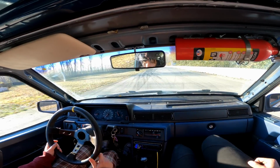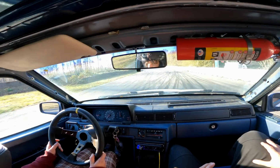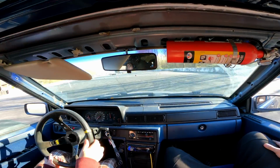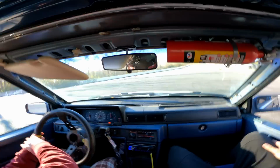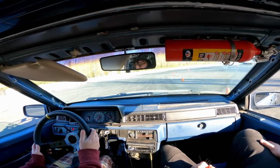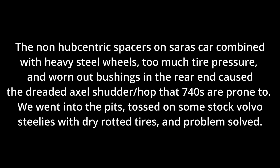All right, guys, so we got Sarah behind the wheel here. We're gonna get her to try a circle drift donut to start out. So we got this nice little open section here. There you go. We gotta put different tires on this thing. It's getting wheel hot. We need to do bushings in it.